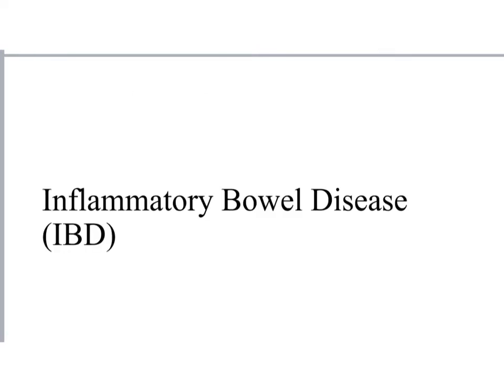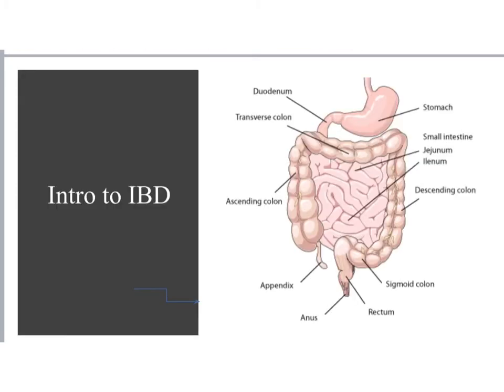Let us now switch gears to inflammatory bowel disease. This is IBD for short. IBD is clinically different than IBS in that a lot of the symptoms and pathology that we see in IBD occurs in the areas of the descending colon, the sigmoid colon, and the anus and rectum.